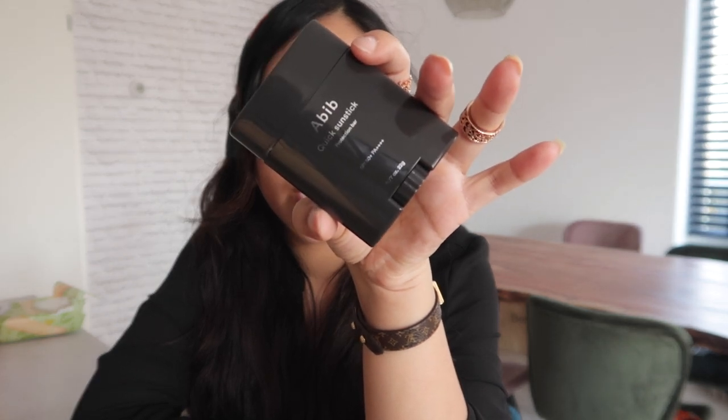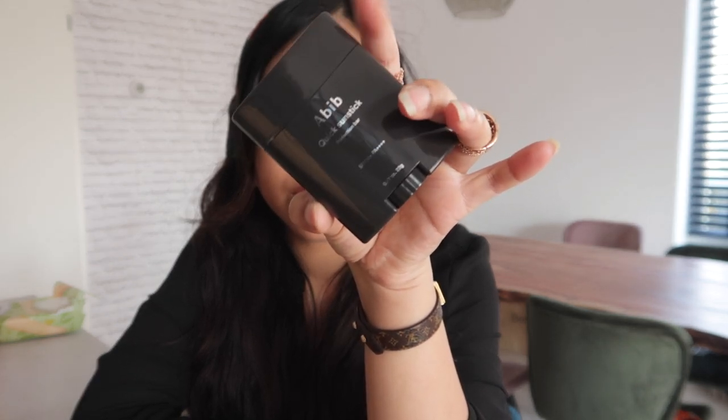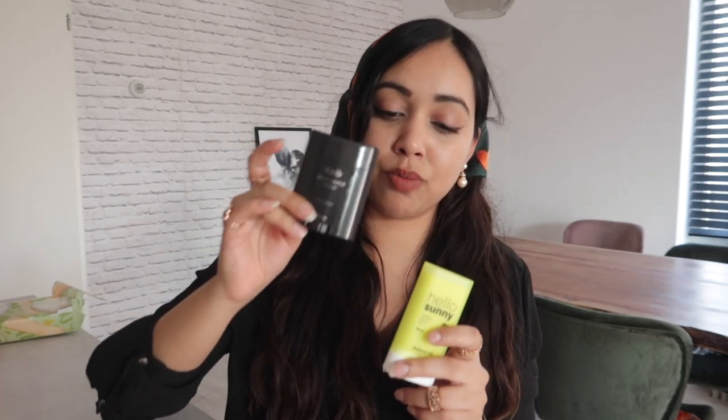Overall, I love this sunscreen stick, okay? I freaking love this sunscreen stick. The main reason why I love this is the size. So, for example, the Banila Co is one of my favorites, but this is definitely my number one.